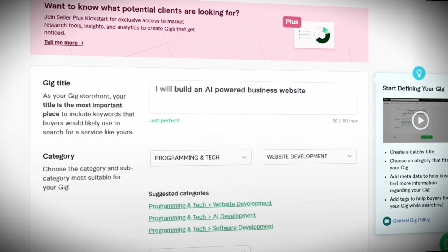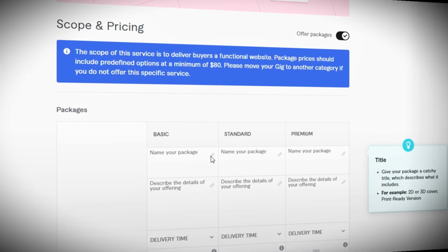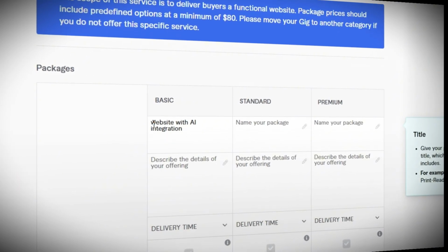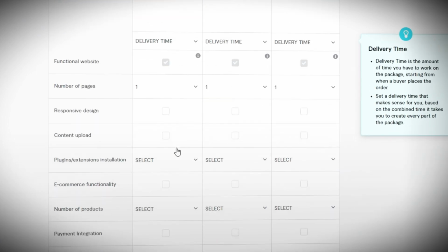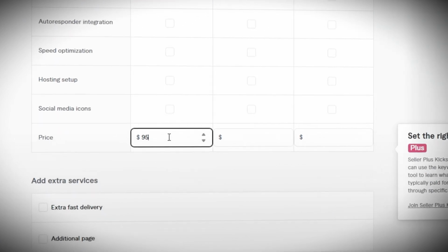Click on New Gig and begin filling in all the details like the title, category, and tags. For pricing strategy, I recommend creating just one package instead of 3. It should include a website with AI integration. For the actual price, you can set your own strategy. Personally, I usually keep it under $100, so $95 feels like a solid price point for me.